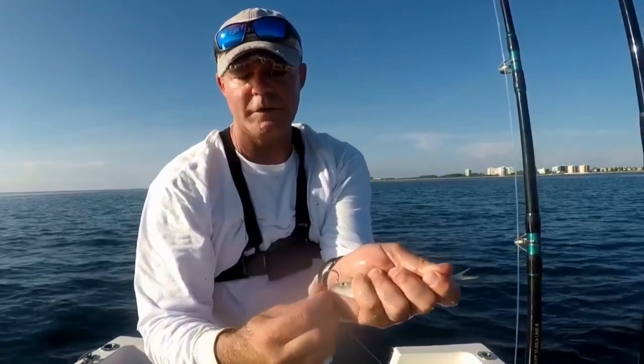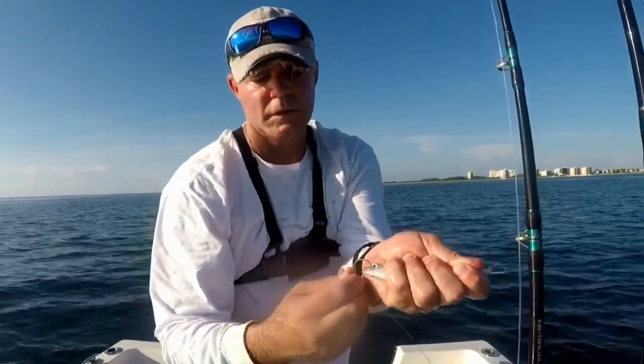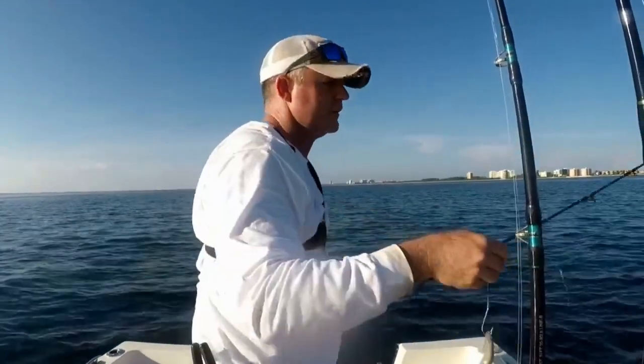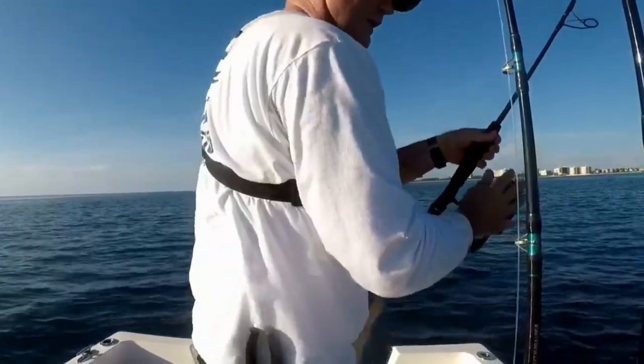I want to give you an example right now of how to toss out a live bait and get the kingfish hook up. And I'm going to hook him right through the nose. And he's good to go. I'm going to pitch him out and kind of let him swim for a while and lock it up.